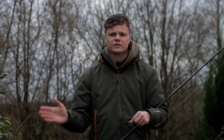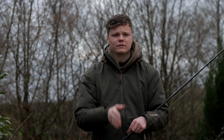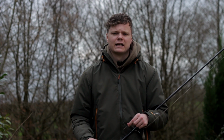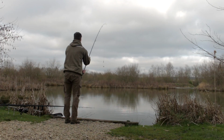In that one I'm just using to put about, not really have one spot, just to move it about if I see any fish show, which I have literally just seen a fish show straight in the middle of the channel, so that's where that one's going to be going, and see if we can pick up a fish that way. So without further ado, let's get a fresh PVA bag on this one and chuck it back out there.